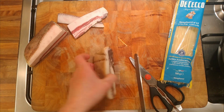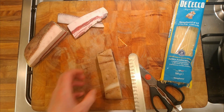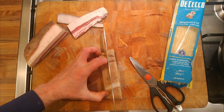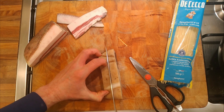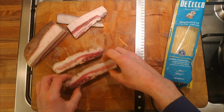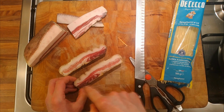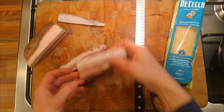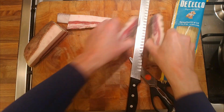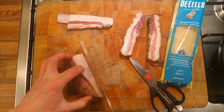Now, mine has discoloured over time. This one might be nice. Let's just cut that in half and see what it looks like in the centre. See? Still lovely and pink in the centre. It's just on the outside. But there's a lot more fat. So we will cube some of it and fry it, and then see what we think when it's cooked.